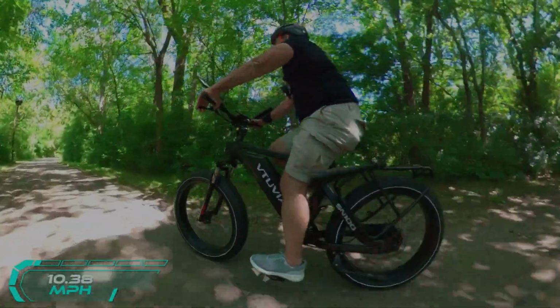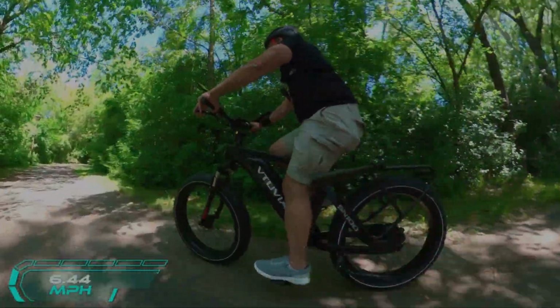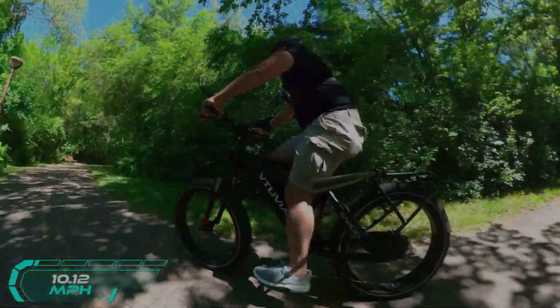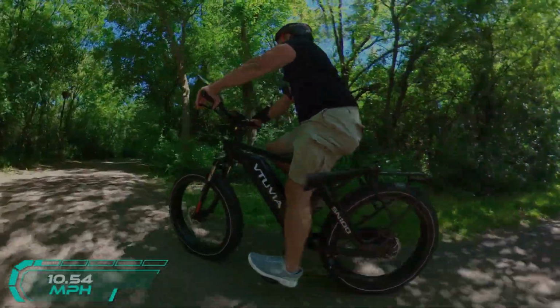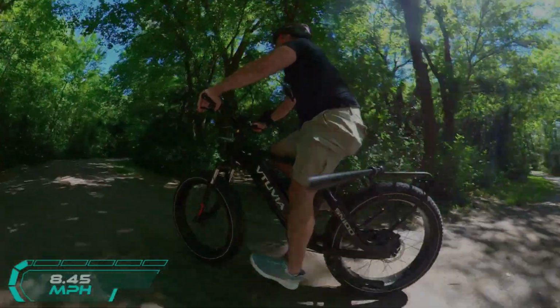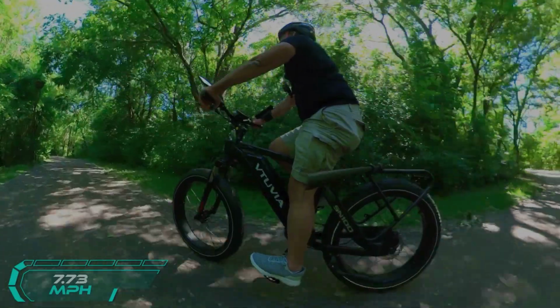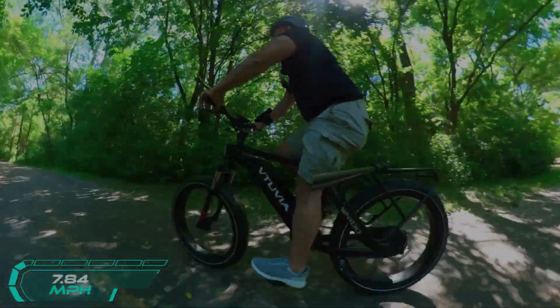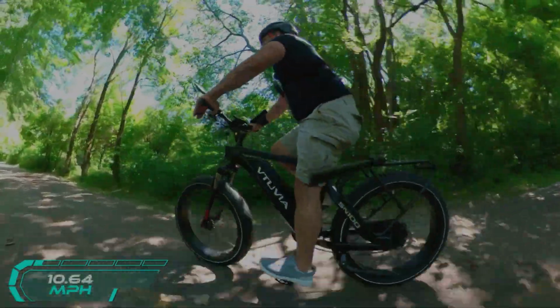So who's this bike for? I'd say anyone who wants power. That's number one, because this thing has power. Two, anyone 5'8" to 6'8". Now, I'm 5'6", 6.5". I'd love to be taller, but I'm not. And I'm doing fine on this bike. So I'd say, just in my opinion, if you're 5'6", you're fine.